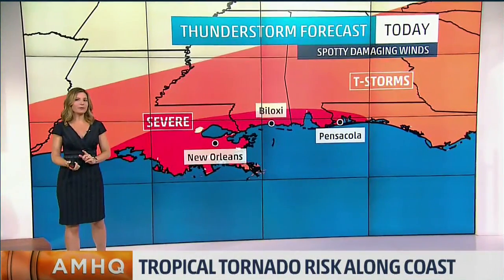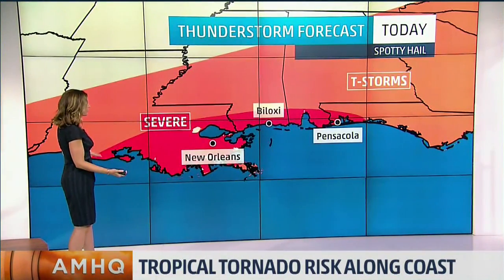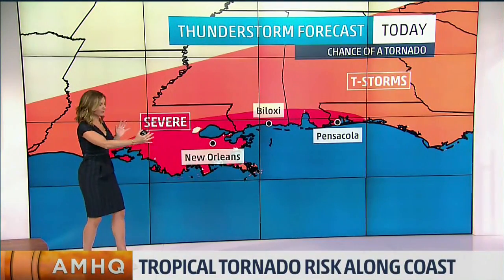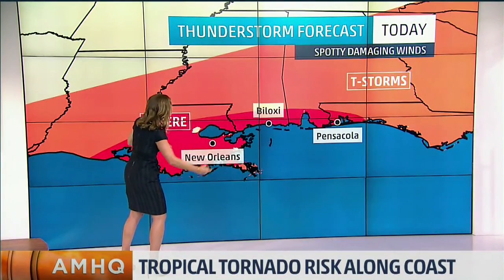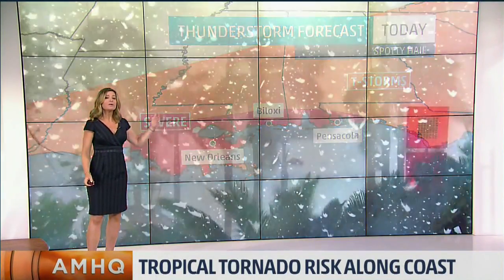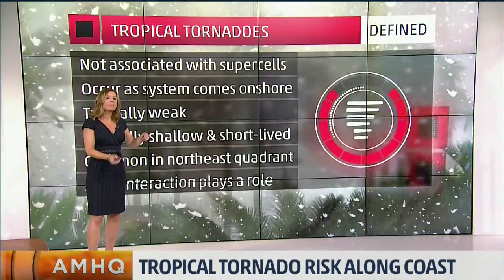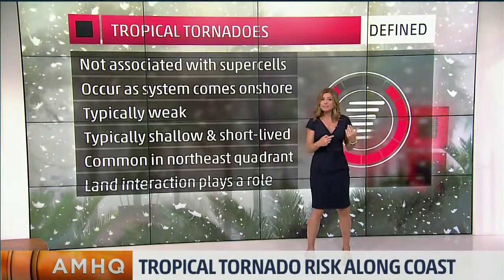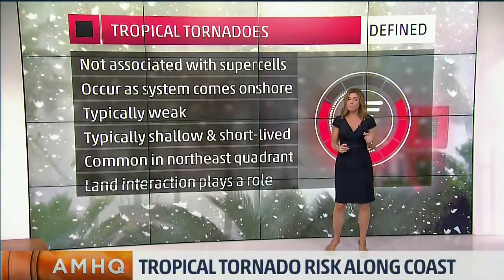All right, one other threat that we need to throw into the mix, which is the risk for tornadoes. Whenever you have a landfalling tropical system, that right front quadrant, which we will be in pretty much here from coastal Louisiana over into Mississippi, Alabama, and the Florida Panhandle, brings in the risk of tornadoes. As tropical bands come in, you can get these quick spin-ups, and they are quick. A lot of times there's not a lot of warning for them because it happens very quickly.